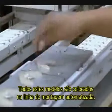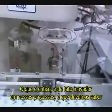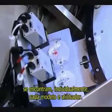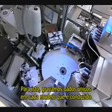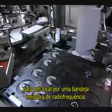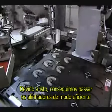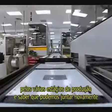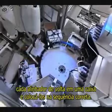All of these molds are then placed on an automated assembly line. What is critical and truly innovative about our process is that we must know at all times where each individual mold and aligner are in the process. To do that, we imprint a unique data label on each mold and assign each mold to a location on a radio frequency emitting tray, or RFID tray. Because of this, we can move aligners efficiently through the various stages of manufacturing and know that we can pull each aligner in a case back together and place them in the right sequence.